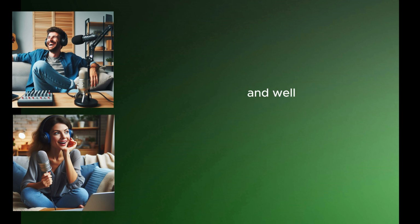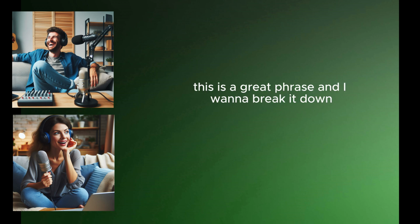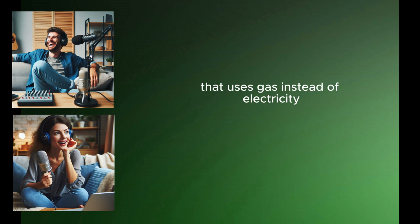Yeah. And well, one of these appliances was a professional grade gas range. Okay, this is a great phrase and I want to break it down. So a gas range. Now this is basically a stove, right? That uses gas instead of electricity. So I can have an electric range.